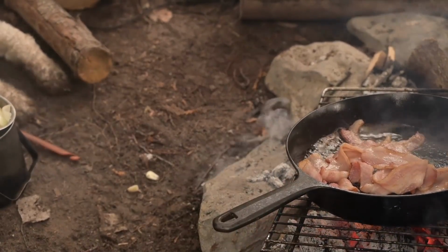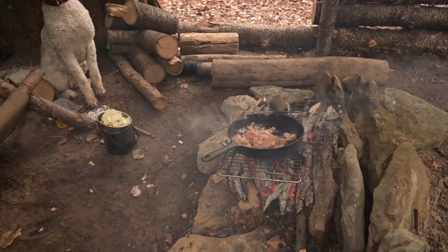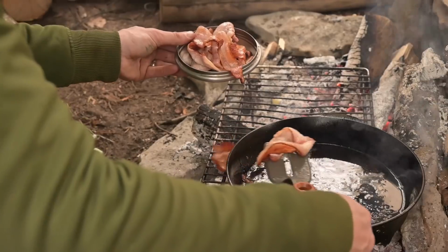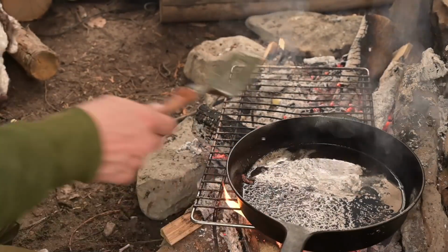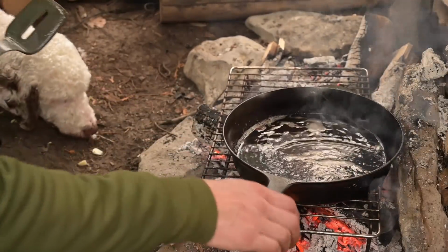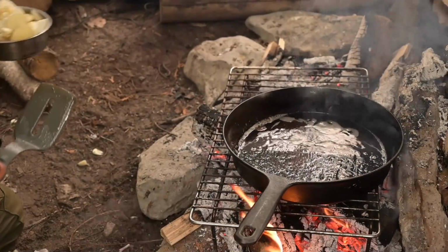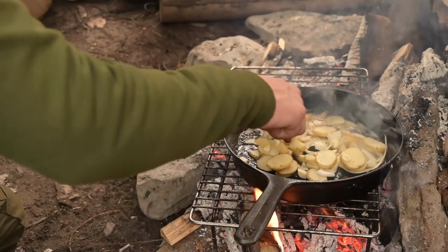Bacon's good. That other stuff's getting there. I'm gonna throw it all in. We're gonna throw it all in. Maybe. Oh, hot, hot, hot. Okay. That's a good amount of grease in there. Get potatoes and onion and garlic going.